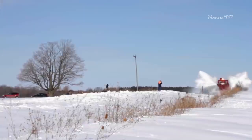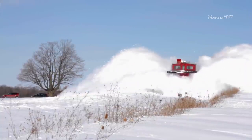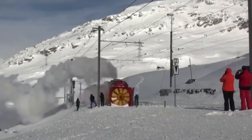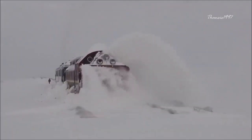The vehicle was first used on American railroads in the 1880s, originally steam-powered and very slow. Modern snowblower no longer uses steam power. It's not even self-propelled, but coupled with one or more locomotives behind it.